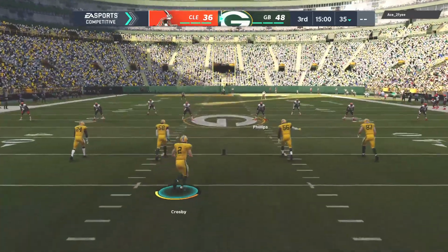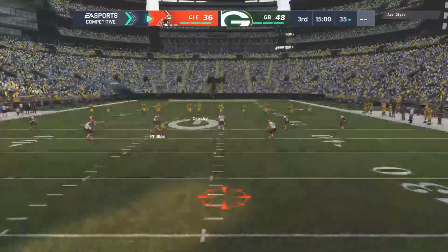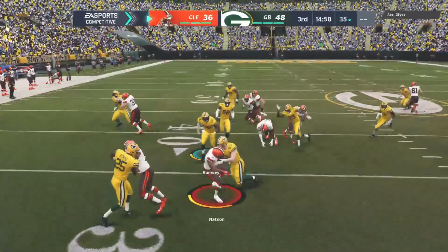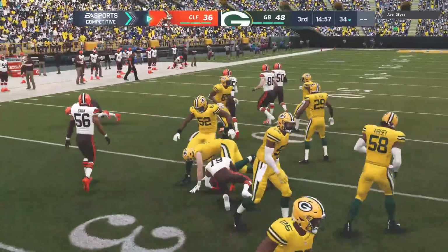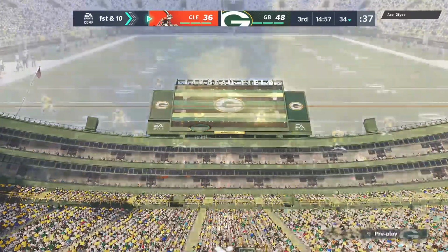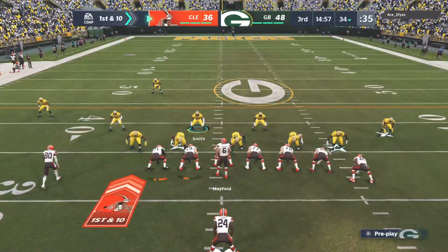Crosby on now to kick it away. An incredibly short kick fielded way up there. Oh, a good return up past the 30. Natson on the return. The Browns take over. The Browns drive about to get started.